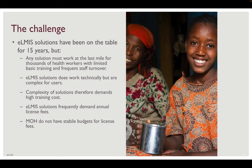It has to do with cost and complexity, and maybe also the approach has been there for a while. Because the eLMIS solution has been there for at least 15 years, functioning solutions. But they've been made based on a technology approach, or a technical view on things. That means you make a nice system, and say, okay, now we train people on this. And that's when you usually hit a big problem.